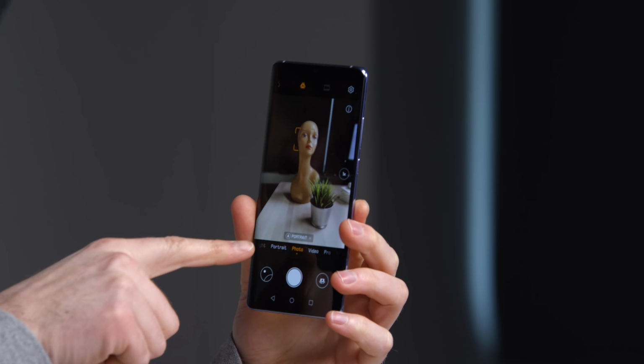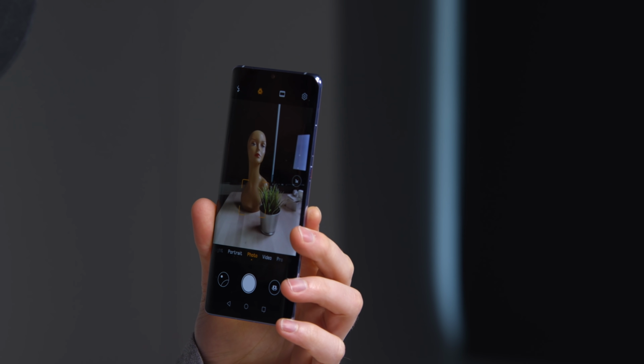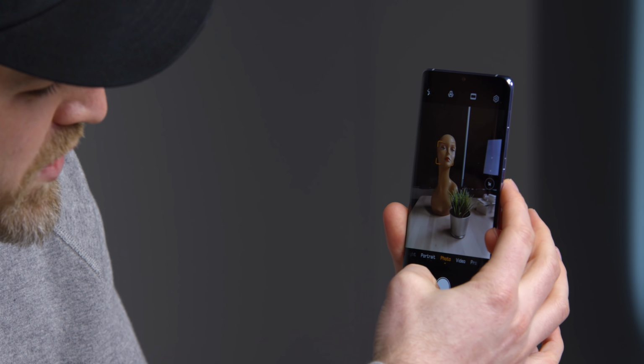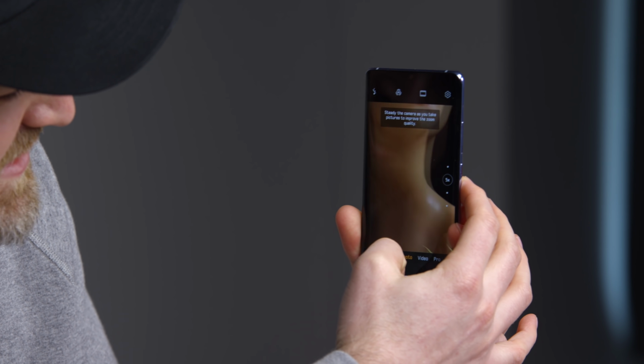Now the AI is picking up that this is a portrait and it's blurring everything else around. I don't necessarily want to do that, so I'm gonna X that out. Now this is 1x, so this is just your general 40 megapixel smartphone camera. Boom, there's your photo. Now this is the 5x.